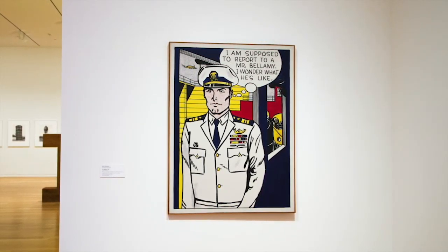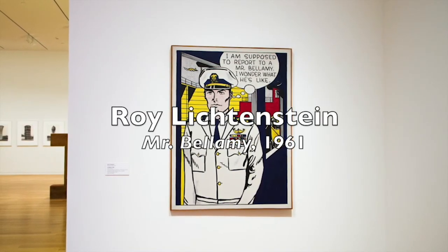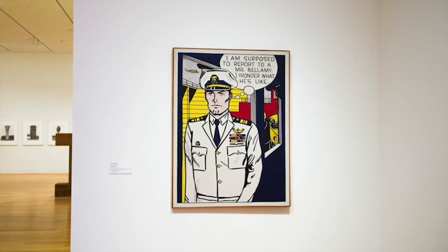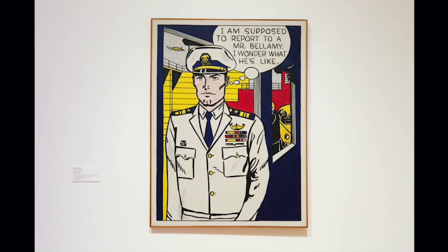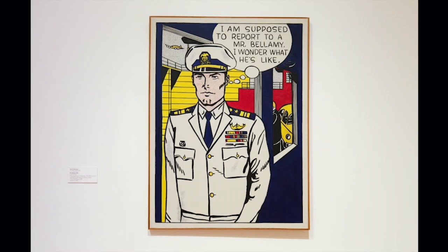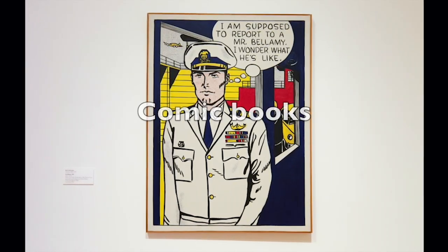I would like to share with you a painting by Roy Lichtenstein, Mr. Bellamy. This is a treasured part of the Modern's permanent collection. Lichtenstein was one of the artists that made the movement of pop art successful. He presented the low art images of comic books as high art, and that was extremely controversial.